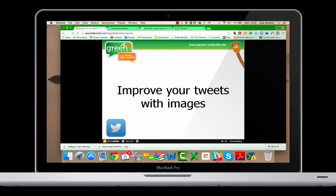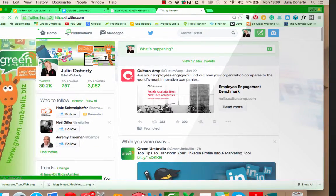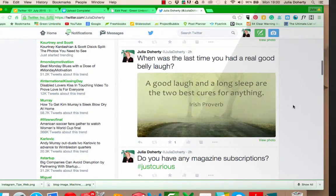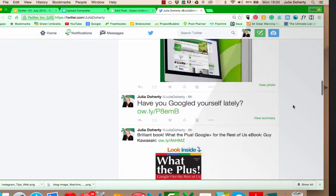Improve your tweets with images. I'll show you what I mean by that. So, give you an example. Let me show you some of mine. Okay, so some good ones. You see, some of these. That's not a good image. That doesn't work very well with Twitter. You see, it's half cut off.